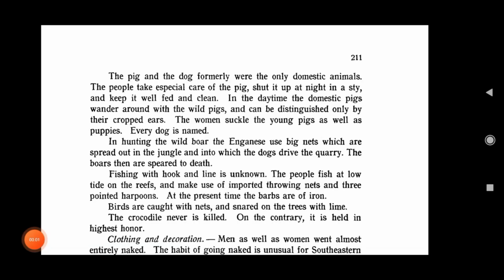The pig and the dog formerly were the only domestic animals. The people take special care of the pig, shut it up at night in a sty, and keep it well fed and clean. In the daytime, domestic pigs wander around with the wild pigs and can be distinguished only by their cropped ears. The women suckle the young pigs as well as puppies.